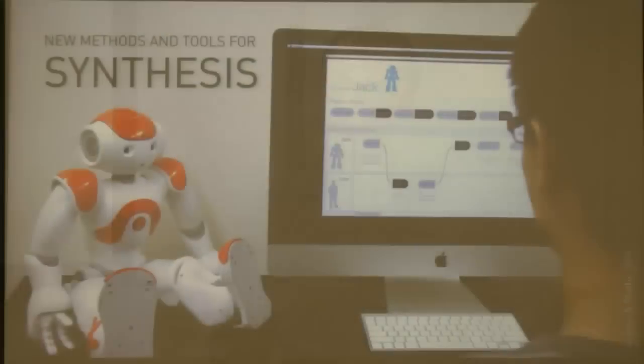So we built a tool called Interaction Blocks that lets robot designers use a pattern language to explore different interactions and prototype them. And again, the key challenge here was to remove that low-level implementation out of the equation and provide them the ability to explore.